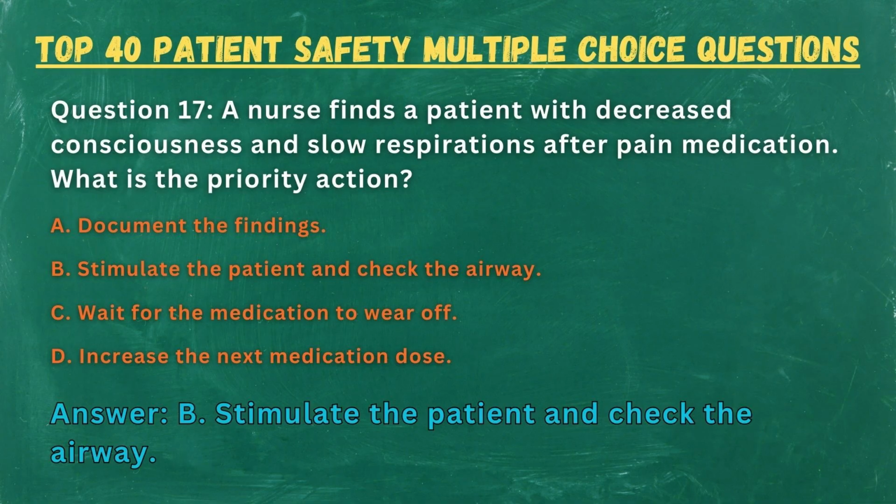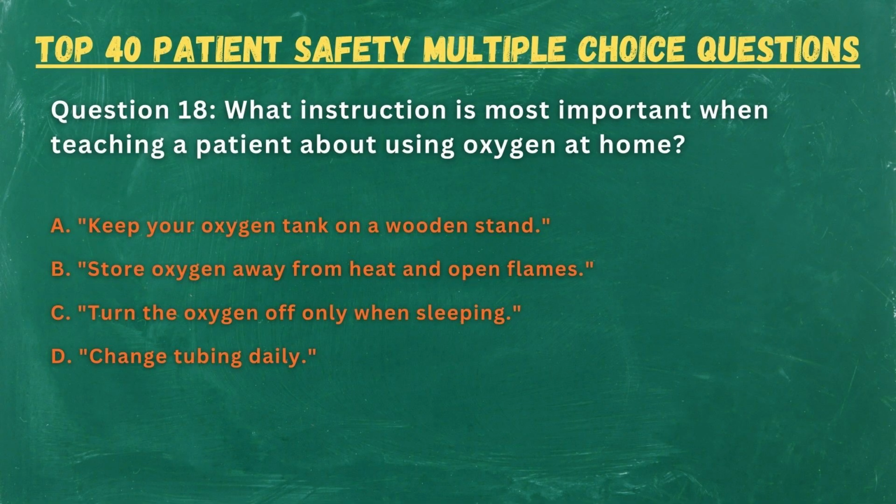Answer: B. Stimulate the patient and check the airway. Question 18. What instruction is most important when teaching a patient about using oxygen at home? A. Keep your oxygen tank on a wooden stand. B. Store oxygen away from heat and open flames. C. Turn the oxygen off only when sleeping. D. Change tubing daily.